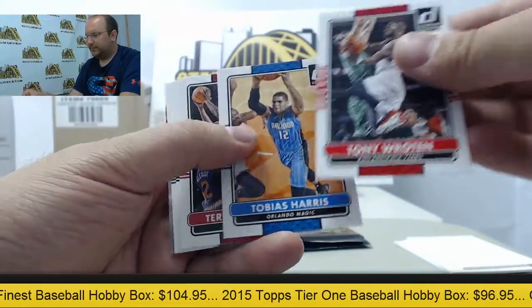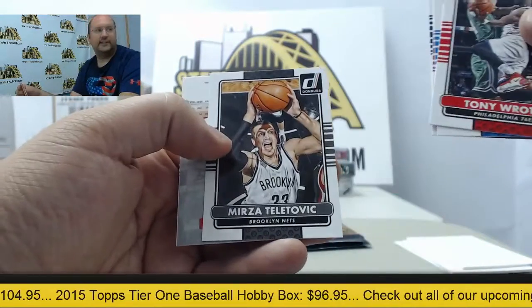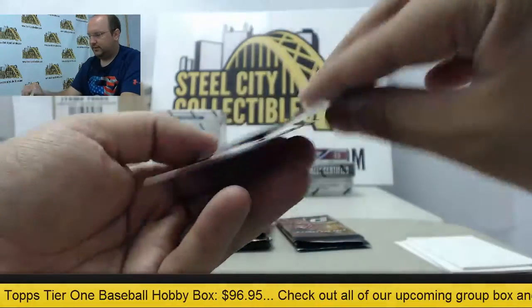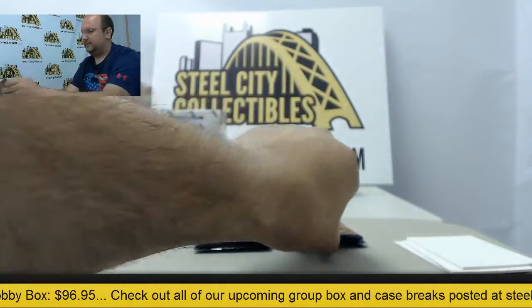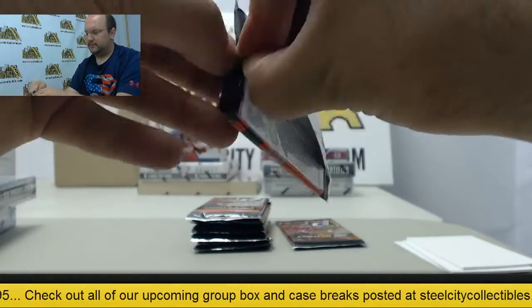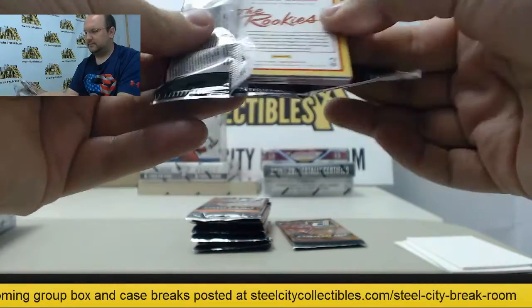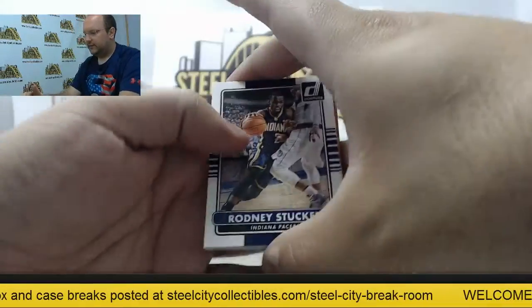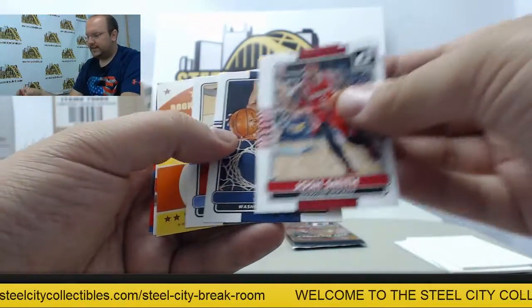Tony Wroten, Tobias Harris, Terrence Jones, Iman Shumpert, George Hill, Mirza Teletovic, Nene Elite, and Joel Embiid. Ronny Turiaf, Josh Smith, Nerlens Noel, Nene, J.J. Hickson.